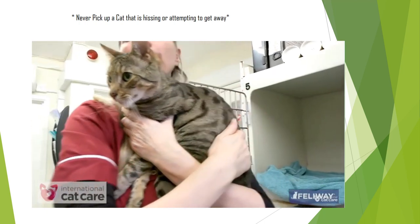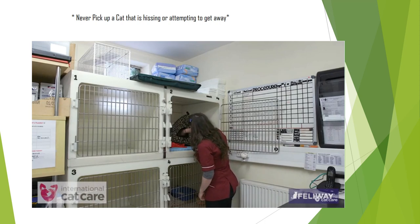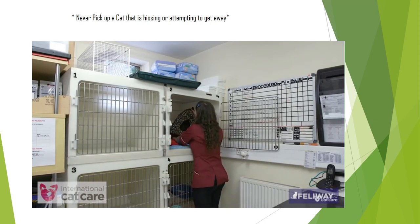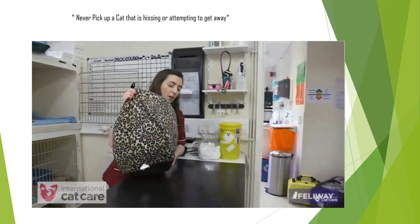Providing a comfortable place to hide is a great way to help cats feel more comfortable within a veterinary cage. If the hide has a base, it can also be used to remove the cat from the cage safely and without stress. Make sure you keep a hand under the hide to support the cat's weight so it feels secure and is not left dangling.